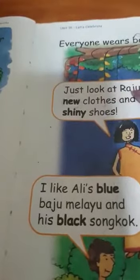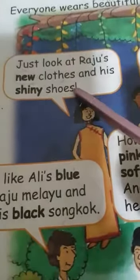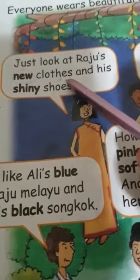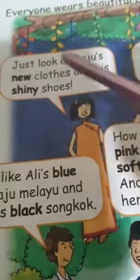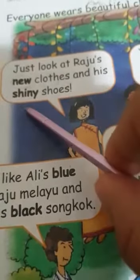Just look at Raj's new cloth and his shiny shoes. How did you describe the cloth? Or how did he? New cloth. And what about the shoes? How are the shoes? Shiny. So new and shiny are adjectives.